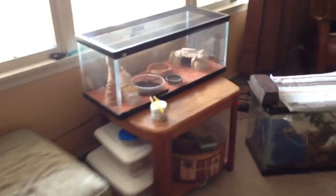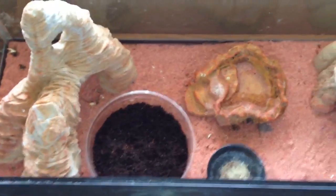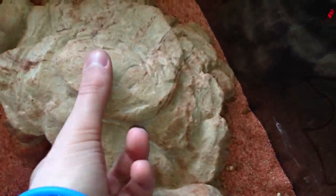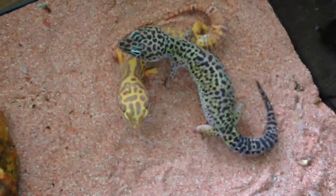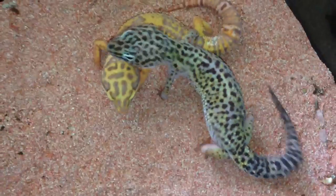In here we have my 2 leopard geckos. These are the ones that laid the eggs, or one of them laid the egg, obviously. Here's their setup, not too bad. I keep my leopard geckos on sand. I've been doing it for 9 years, and I haven't had a problem, but part of that is because I do feed from a dish. But here they are. I don't know a whole lot about color mutations, but I know he's a Tremper albino, and I'm thinking she's a Max Snow. Not 100% sure, but either way, they're really nice leopard geckos. Leopard geckos probably make the best pets in my opinion, and they're just really great.